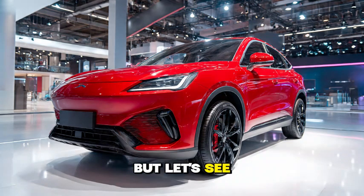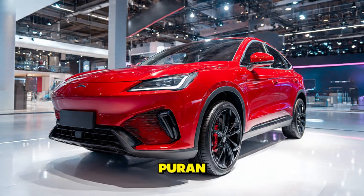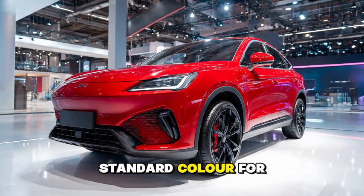But let's see. Anyway, as you can see, let's address the elephant in the room with the YU7. Like the SU7, which had a strong resemblance to the Taycan, the YU7 has a strong resemblance to the Ferrari Purosangue. There you go, we've got it out the way. It looks very similar, and it's not a bad thing. The Purosangue is a very good-looking SUV, as is the YU7, which looks absolutely stunning in this metallic forest green color.